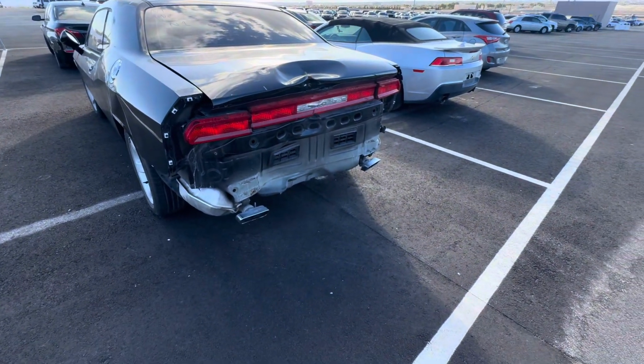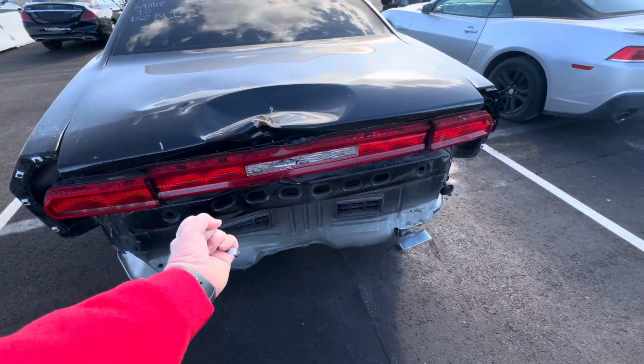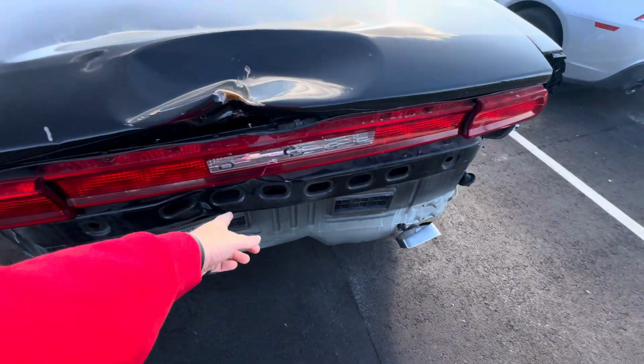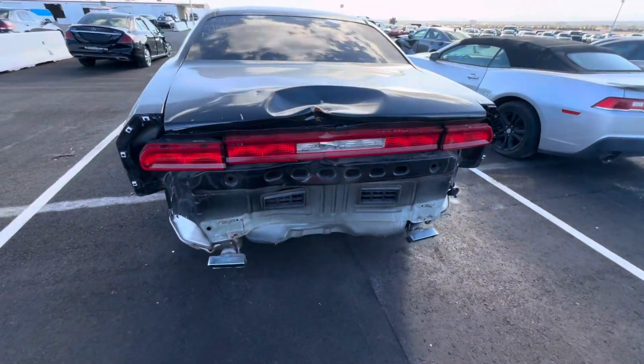But it's really not that bad. I mean, it really isn't. You could literally pull this pan out. I would literally just drill a hole in that, grab it, and pull it out. Pull this out right here. Boom. So everything bolts up. Replace the deck lid here. Replace that trunk lid and call it a day.